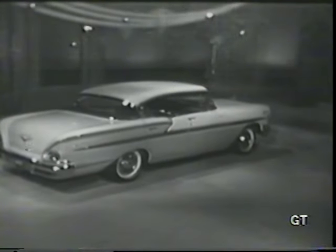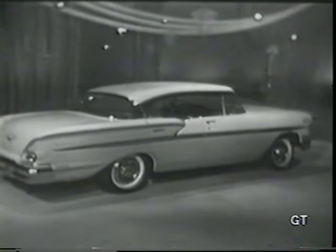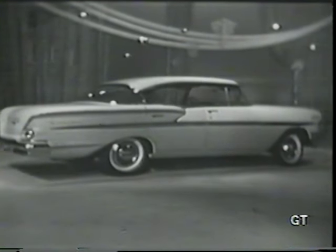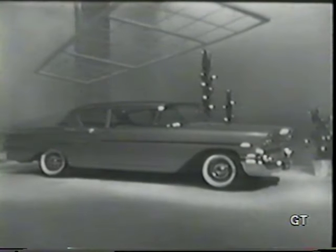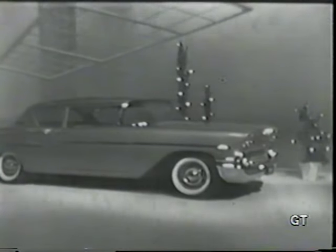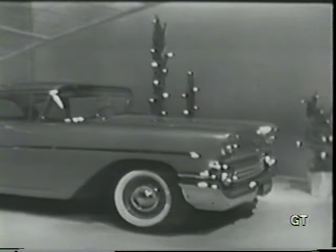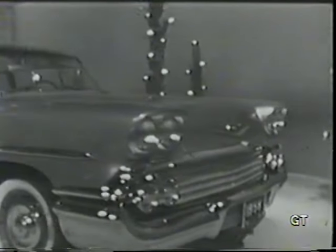17 models in four great series. This is the Bel Air Sports Sedan with full coil suspension as standard equipment. The Delray two-door sedan with sculpturamic styling. It's a beautiful way to be thrifty. This lowest price Chevy sedan gives you features you'd expect to pay hundreds of dollars more for. New Turbo-Thrust V8 power, new body by Fisher, new economy.